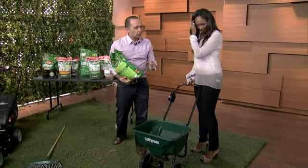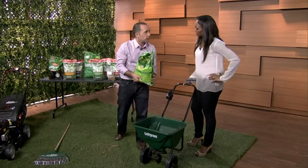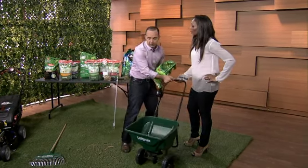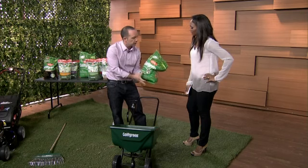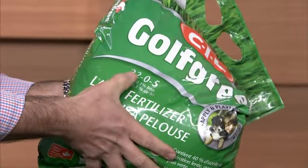The one thing you're doing wrong is you should never fill your spreader on the lawn. It should always be done on a driveway or a sidewalk, because if this ever spills over, or if you've had too many drinks and you tip this over, this will actually burn your lawn. So this is a slow release fertilizer. This one here has got a 22-0-5. We've talked about it before. In the spring, you want a high first number.